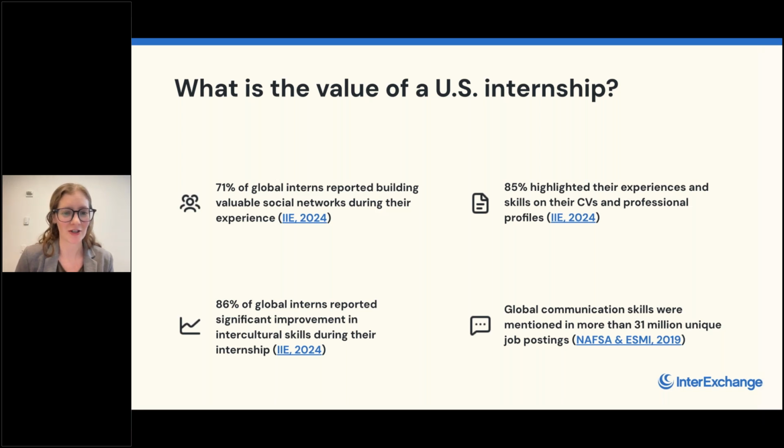And these are a couple studies that were done. The last one was in 2019, but the IAE study was done just last year. So it's very up-to-date information about global internships.